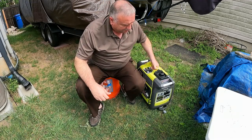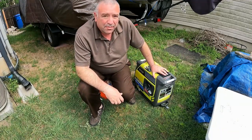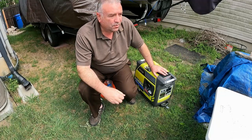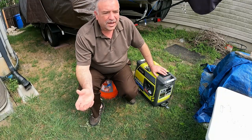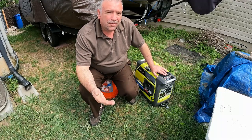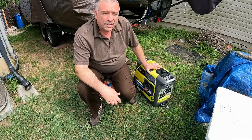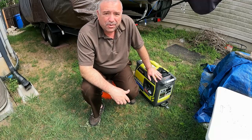And I'll turn to the side here. This particular Ryobi we bought at Home Depot. It has 2300 starting watts, which is your surge wattage when you first turn on an item, whether it be a chainsaw or a handsaw or a heater or whatever. That starting wattage should not exceed 2300 watts. And its running watts, or what it normally runs at, is 1800. So it's a small generator.